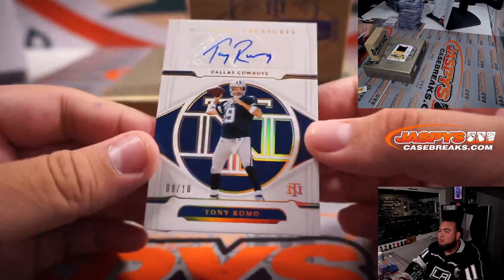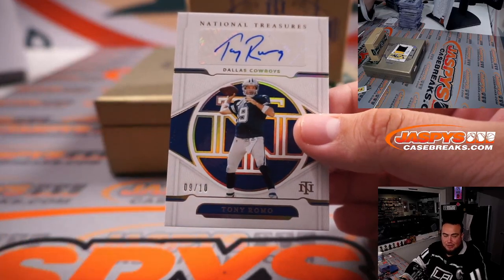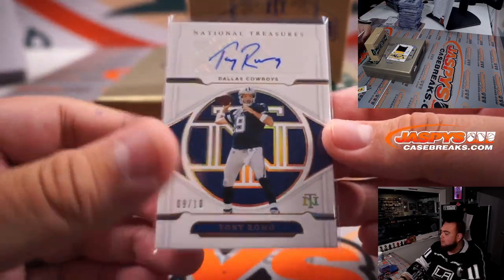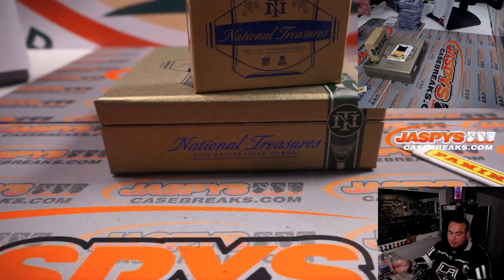We have Tony Romo. Wow. And that's jersey number Tony Romo. 9 out of 10. Nice, Dallas Cowboys. Hand with that one straight up. Yeah, the Bookas are nice this year.